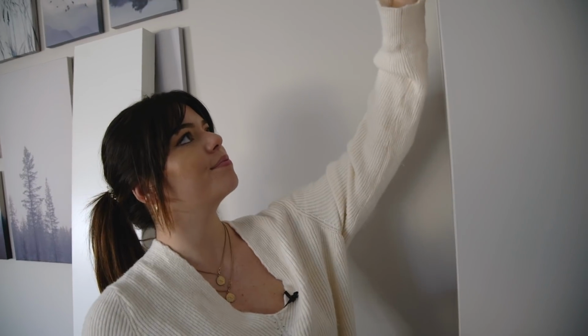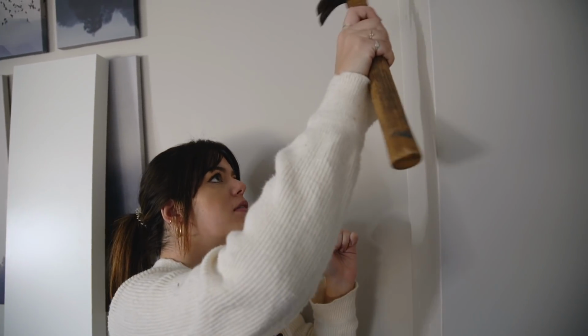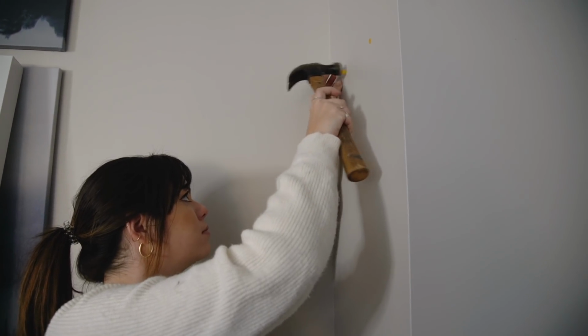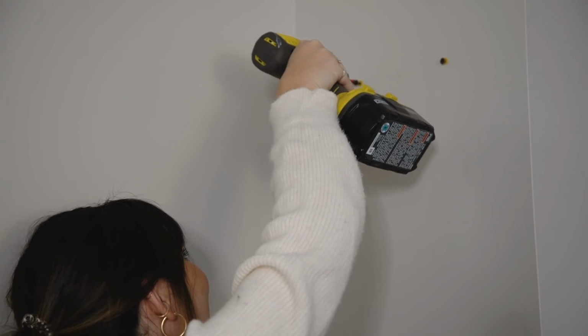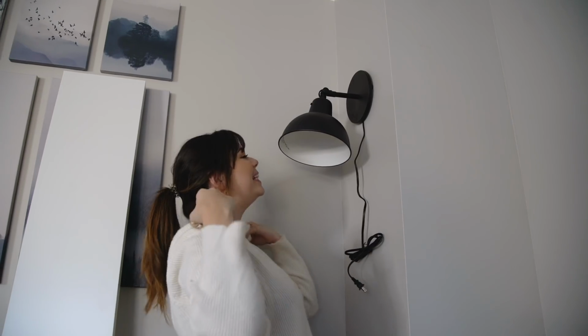Okay, I'm gonna let Kelsey finish spray painting while I get started with installing those wall sconces. We got these from IKEA and they're really easy to install. So I pre-measured where my screws have to go and then added some wall plugs. Then put in some screws and the sconces just slid right in. Yeah! Baby!